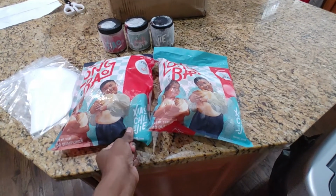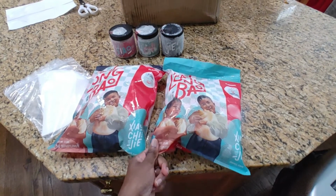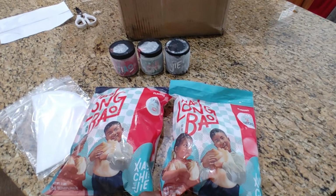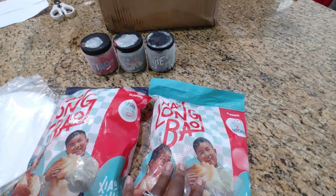Let me know if you've tried XCJ soup dumplings or if it's something that you're interested in or thinking about. There was also a third flavor that was seafood that I did not order because I can't eat seafood.